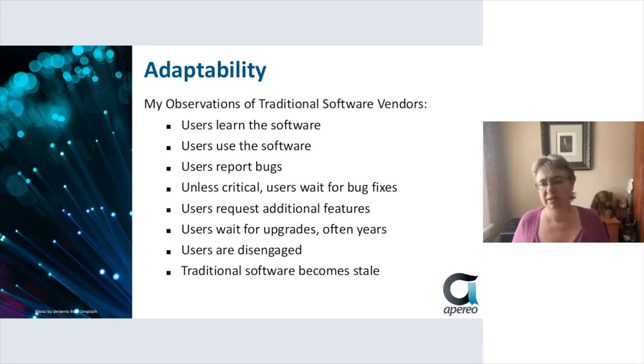And if they request additional functionality, it can take years for them to get an upgrade that has that. And as a result, they kind of just become disengaged from the software. This is what it is. This is how it works. There's not a lot of excitement around it. And the software is kind of stale.